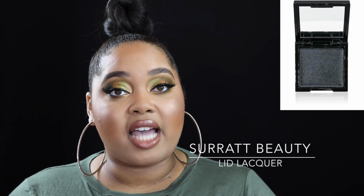So no. Ooh, SURRATT Beauty came out with lid lacquers. I never wear glossy lids, but yet I have a few different glossy lid products. I just cracked my little self up. I might get one just out of curiosity.